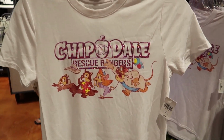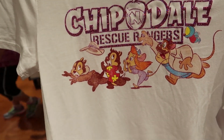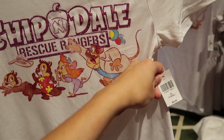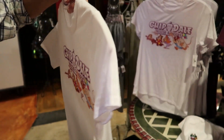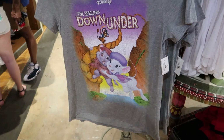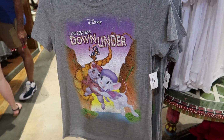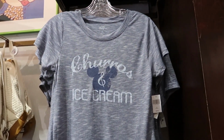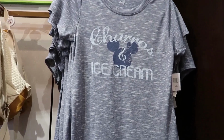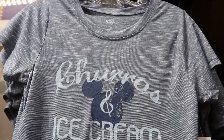Okay, this one might even be better. Chip and Dale Rescue Rangers. Oh, I used to watch that all the time too. That's awesome. Here's Chip and Dale. $32.99 for that one. So they're all the same price. Here's the Rescuers Down Under. I think we had that on VHS when we were kids. $36.99 for that one. It's a fun movie. So here's a different version of the churros and ice cream shirt. I have this one. It's in maroon. I got mine at the outlet for like $7. This one's $32.99 still. Full price.